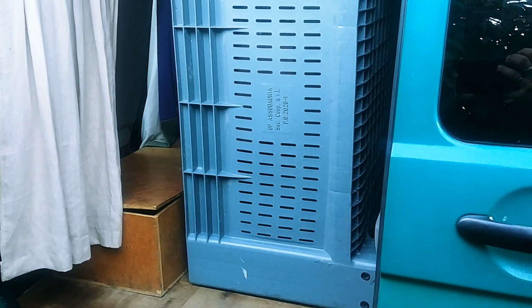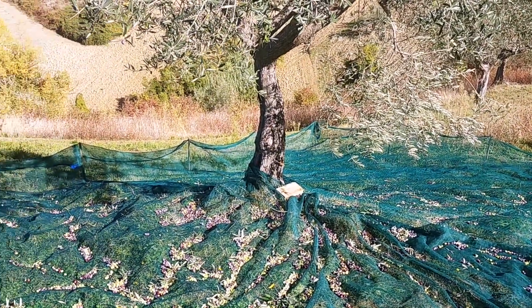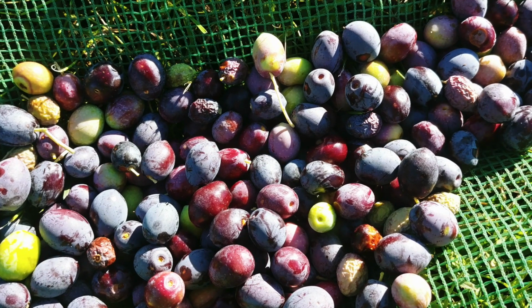So I got my cassetta and all that was left was the hard work of finishing picking the olives, taking them to the press, and then waiting for the end of November when I was promised my sansa.